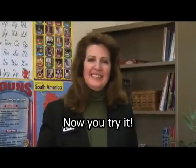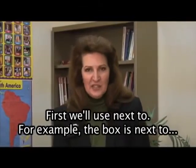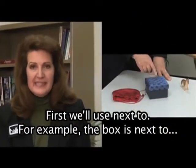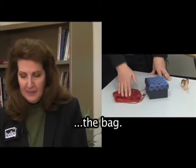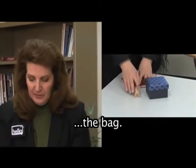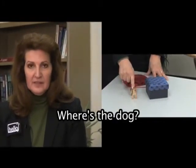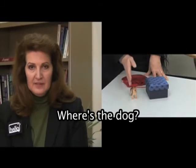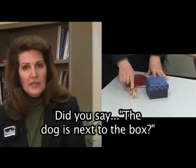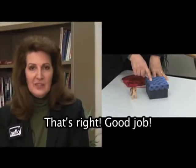Now you try it. First we'll use next to. For example, the box is next to the bag. Where's the dog? Did you say the dog is next to the box? That's right. Good job.